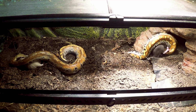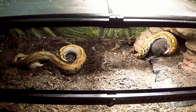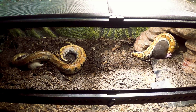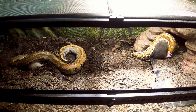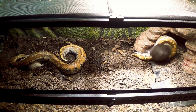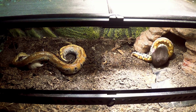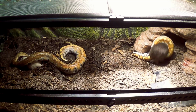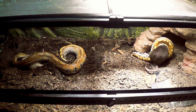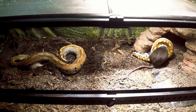He's determined though, he's gonna do it. There you go, Henry. Wow, look at those markings. He's so beautiful. I'll be glad when they turn red. You still don't have him quite right, but I think it's a little more like it.